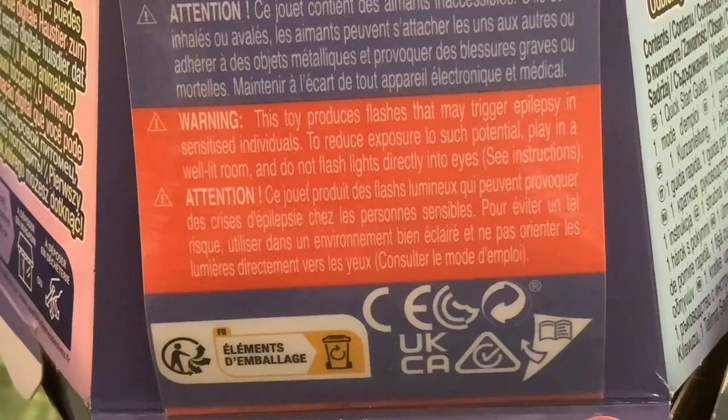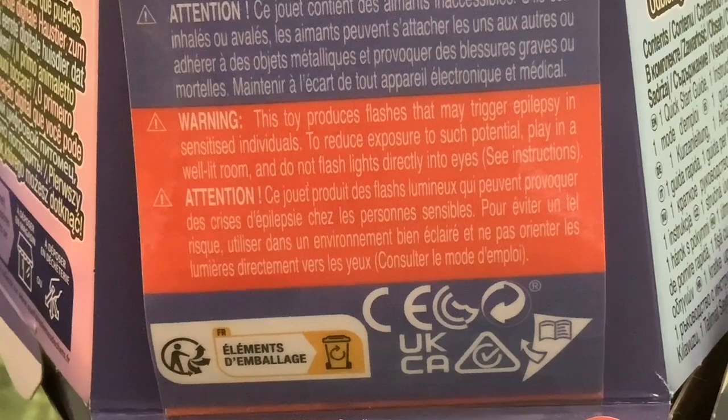But the first thing I want to mention is this warning that's on the toy. A couple of people have mentioned in the comments that they were concerned about this toy causing an epileptic fit in people who suffer from epilepsy because of the flashing. And they asked me if there was a warning on the box, and there is here. It says, this toy produces flashes that may trigger epilepsy in sensitized individuals. To reduce exposure to such potential, play in a well-lit room. And do not flash lights directly into eyes.